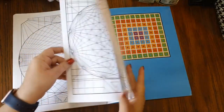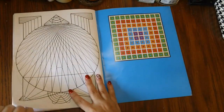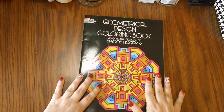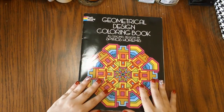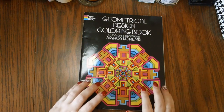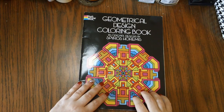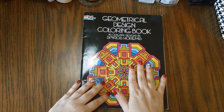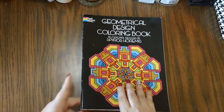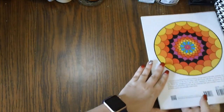Now, I did get quite a few done in here, as well as quite a few WIPs that I need to finish up. So this one, like I said, was probably the book that I colored in mostly when I first started coloring as an adult. And you can definitely see some improvement, as you're going to see. This was some of my beginning work and not quite as good as what I do now. So I have definitely improved over time.